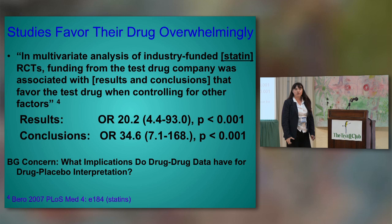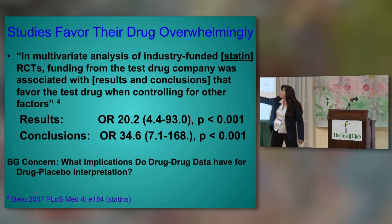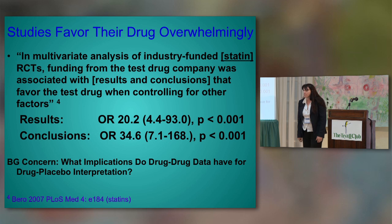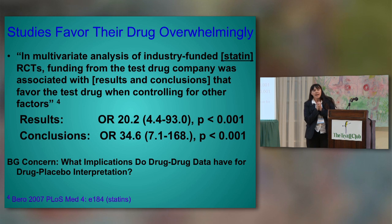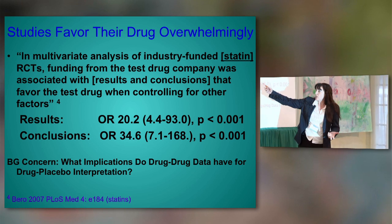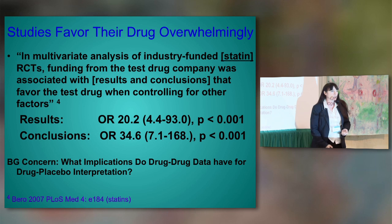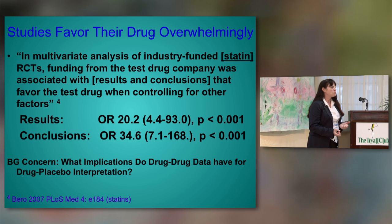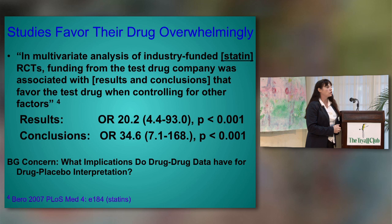So that even if you couldn't make the results look better, which overwhelmingly you could, you could still represent them as better in the conclusions. And the observation I have is, if for two drugs, neither inherently superior to the other, any one can be made to look better than the other with an odds of 20-to-1 for results and 35-to-1 for conclusions, what implications does this have where you have two drugs, neither inherently better, and one of those drugs is called placebo?